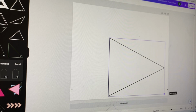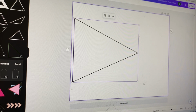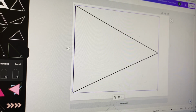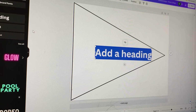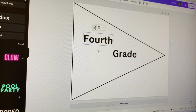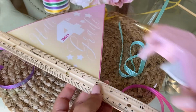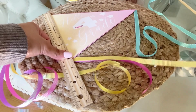What I did was, as you can see here, I did it on landscape. I got a triangle shape. I'm trying to do it as big as possible. And then you just get creative with the font. She's going to 4th grade, so as you're gonna see now, I'm trying to add something with 4th grade and then play with the colors. Just print it out on cardstock paper and get some ribbon. I use my hot glue gun to add the ruler, and this creates a fun prop for that first day of school.